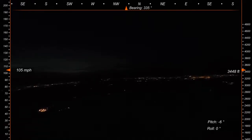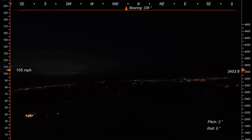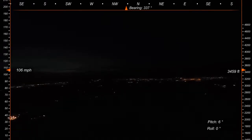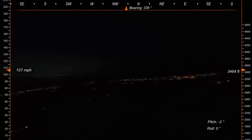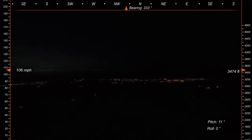Cessna 60457, squawk 0142. Roger, squawk 60. Cessna 457, the squawk is 0142. Roger, 457-0142. It's 457, not 657.